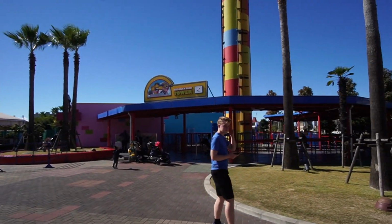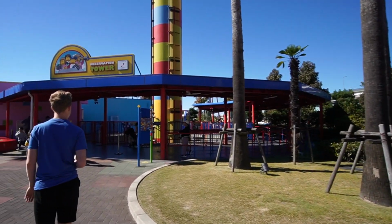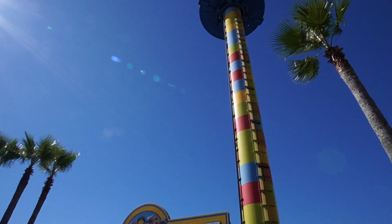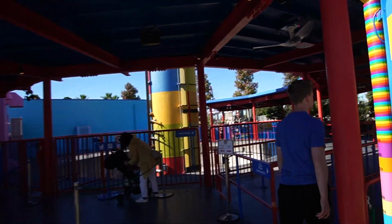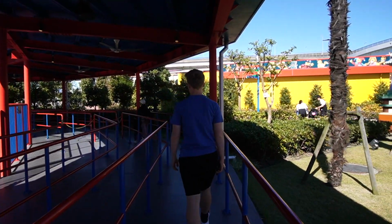And now we've pretty much completed the entire park walking around it. I think it's time that we make our way up and see the park from above over on the observation tower, which we'll get on with the next one that comes along. I love how short the queue lines are here, way better than at home.